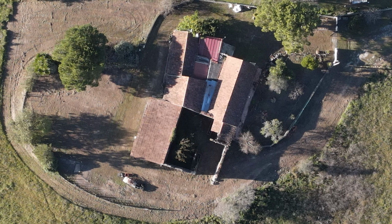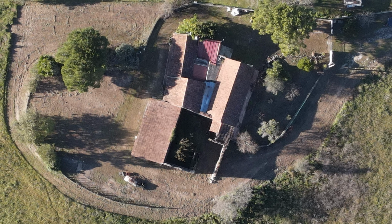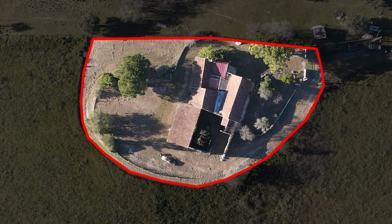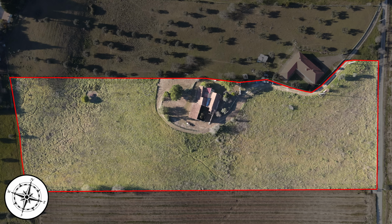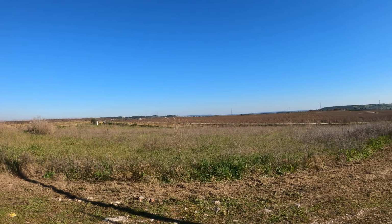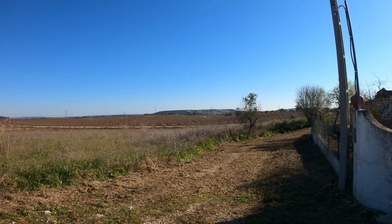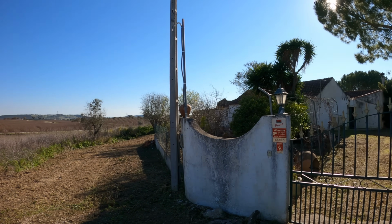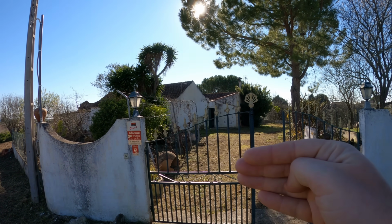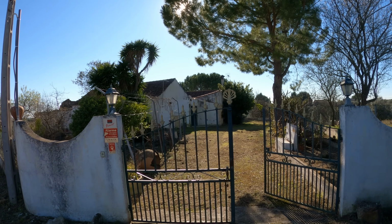The actual plot of land that the house is sitting on is 880 square meters. So that's 880 square meters of urban land. And then the entire plot is 2 hectares. So this is some of this 2 hectares of rural land that you can see. It kind of stretches in like a rectangular shape. The actual property is walled and fenced off, and then the land extends further in that direction.